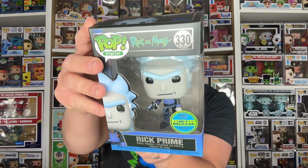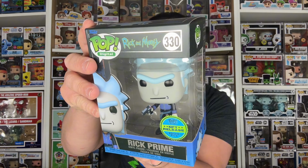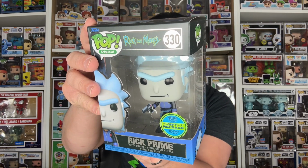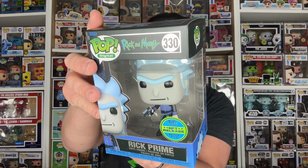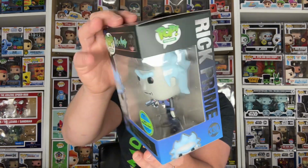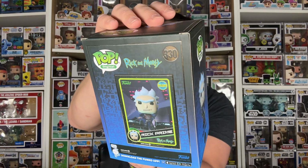And then our last legendary is Rick Prime. No clue why it's Rick Prime, but I know they've done a bunch of different Rick Pops, and obviously along with Rick, Morty is another main character, so no surprise that both of those characters have a lot of Funko Pops that exist. But here's the backside of this legendary.